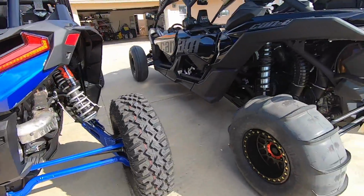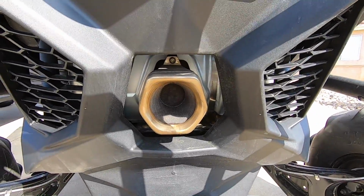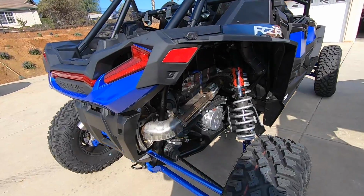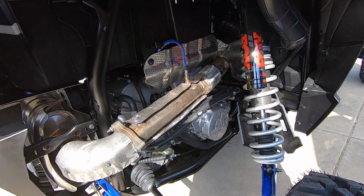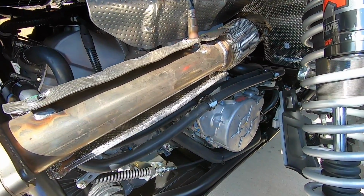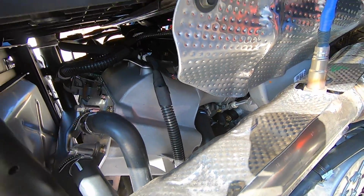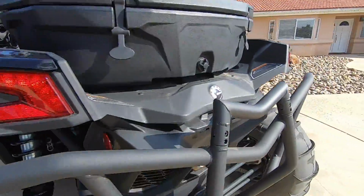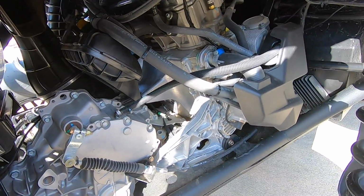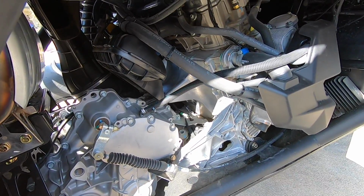I don't know. You tell me. Which one do you guys like sounding better? See, one thing I don't like about these Polaris, and they all do this when they're at idle, they just sound like they're clunking. Listen. Compared to the Can-Am, it seems like it's very well balanced and it's a lot quieter.